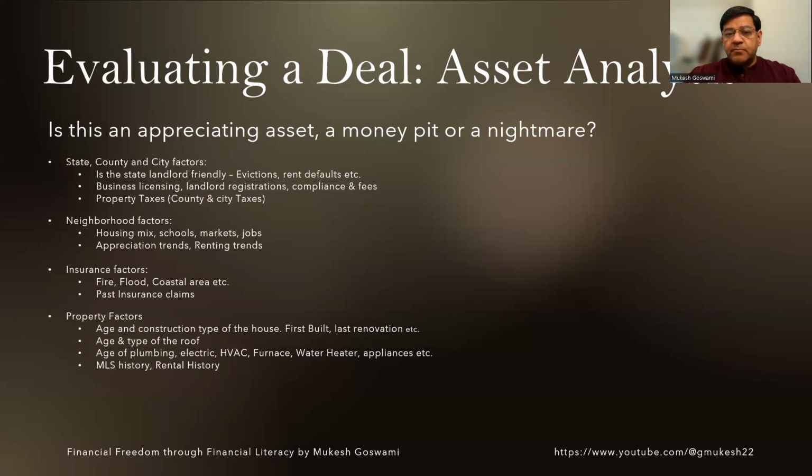Then there are insurance factors. Insurance, probably people ignore that. Oh yeah, I know, and I understand that I will get insurance. But if a property has past insurance claims, if the property is in a fire zone, if it's in a floodplain, if it is in a coastal area, your insurance cost could be too high to make it a viable investment property. So look into the history of insurance claims, or look into the zone that the property is in. Get a quote. There is no harm trying to get a quote from multiple insurance providers even before you buy the property, so that you know typically how much you are going to pay for the insurance.